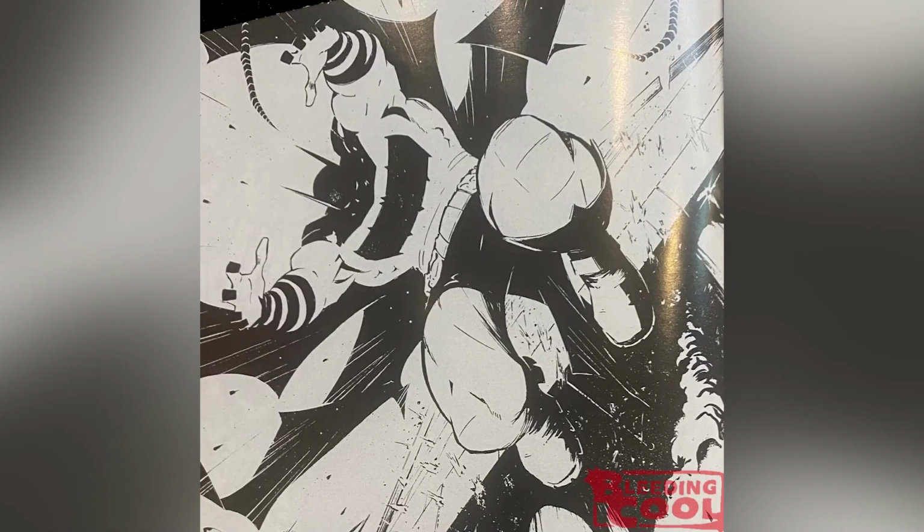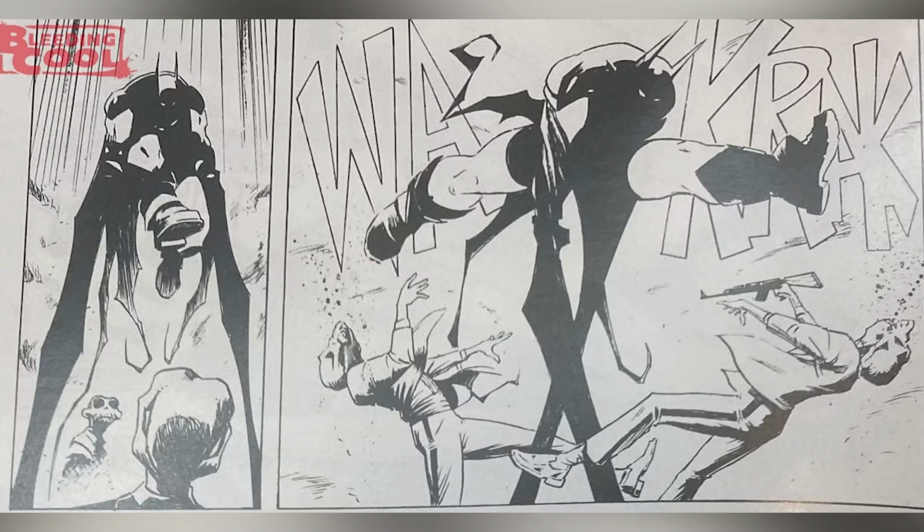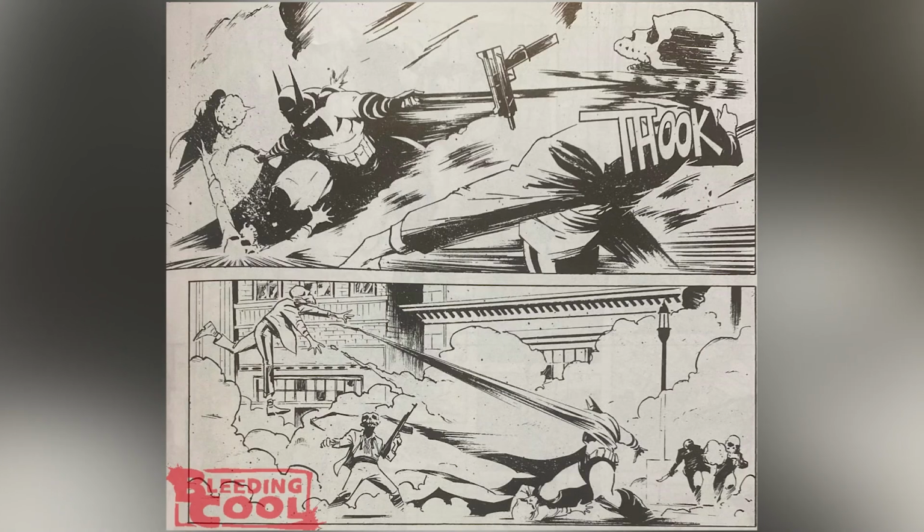Guys, I'm way too hype for this. I'm way too hype. Oh, but I love these interiors. So the cool thing that we're getting here is we're seeing some unique movement with Batman, where Batman seems to be using his cape as like stilts and hooks. He can like hook people in, rope people in. He can walk around on his cape.